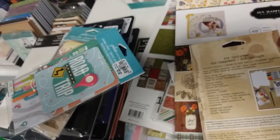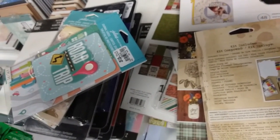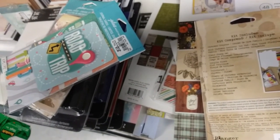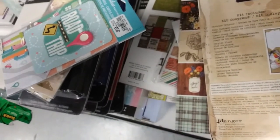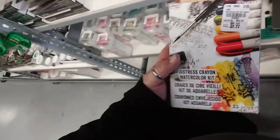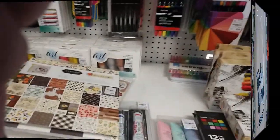This includes 6 distress crayons, 1 mini distress archival ink pad, 1 clear stamp set, which looks like some kind of butterfly, 1 acrylic block, hey, that's a bonus, a paintbrush, 5 sheets of distressed watercolor cardstock, which means it's just paper, and 1 technique booklet. So that is $9.99 from Tim Holtz there. Distress crayons that can stay in the store forever.